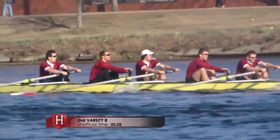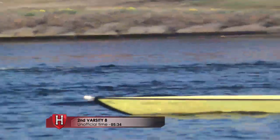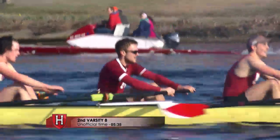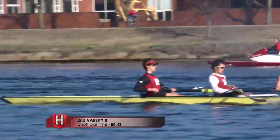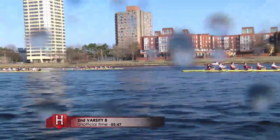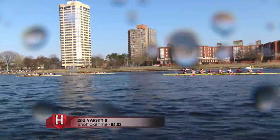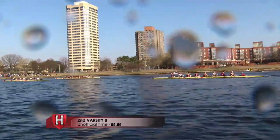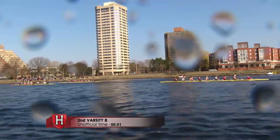Harvard looks like they're making a move on Princeton here. Harvard moving through. Harvard at about a 38.40, bringing up the rate. That's it as we come out to the last about 100, 150 meters of the race. Got Princeton out with a bit of a lead over Harvard, and then the Harvard 3V have open water with the other boats in front of them.